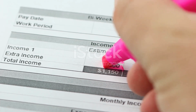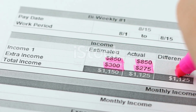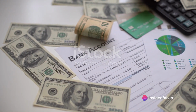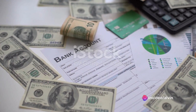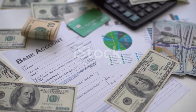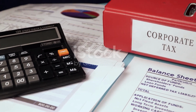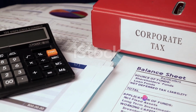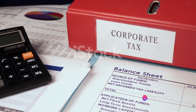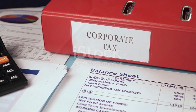A company with too many liabilities may find itself in financial distress, especially if it's not generating enough revenue to cover its debts. That's why it's essential for a company to manage its liabilities effectively and ensure it has enough assets to cover them. So remember, when you're looking at a balance sheet, don't just focus on the assets. The liabilities section can tell you a lot about a company's financial health and its ability to fulfill its obligations. Liabilities, in a nutshell, are what a company owes to others.